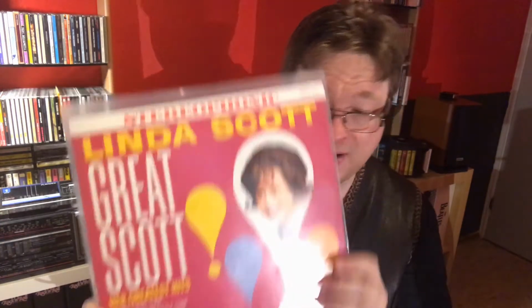And this is a very full packed compilation album on the Canadian American Records label. I think we have around 18 songs on this album, so you get a lot for the money here, and it wasn't that expensive either. From the early 60s, Linda Scott, Great Scott.